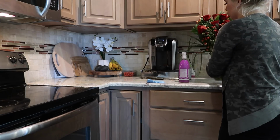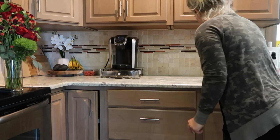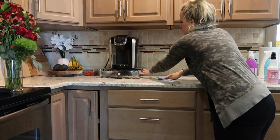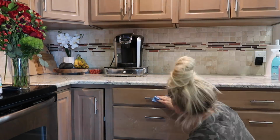Lastly, I am moving into the kitchen. I am using the Method antibacterial all-purpose cleaner in Wildflower again and really disinfecting all of the countertops.